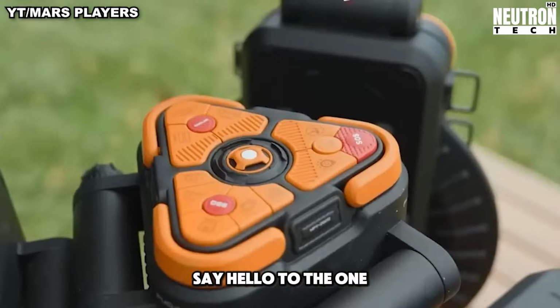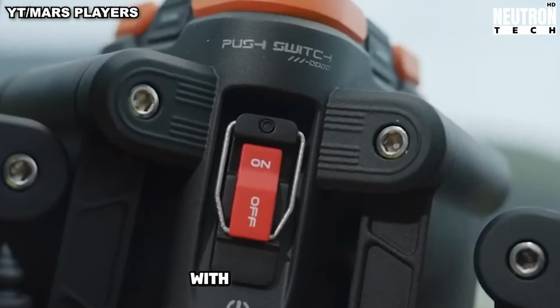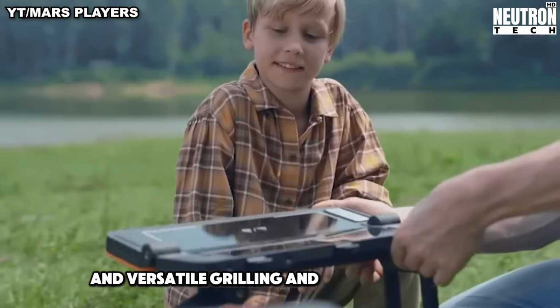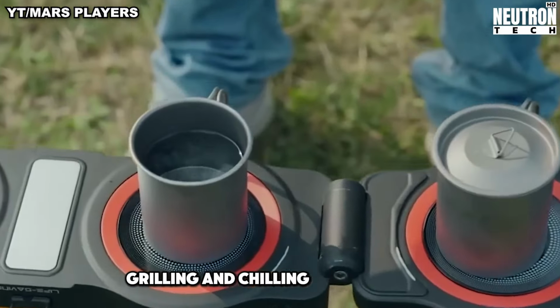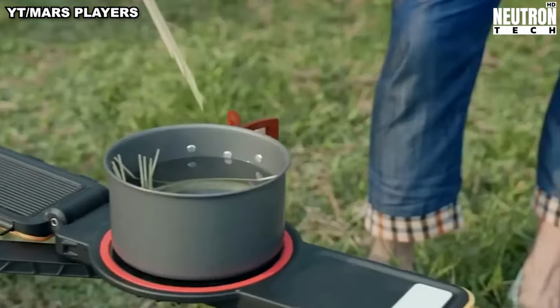Say hello to the One, your ultimate outdoor cooking companion. With foldable panels and versatile grilling and cooling modules, it's your portable solution for cooking, boiling, grilling, and chilling in no time flat.